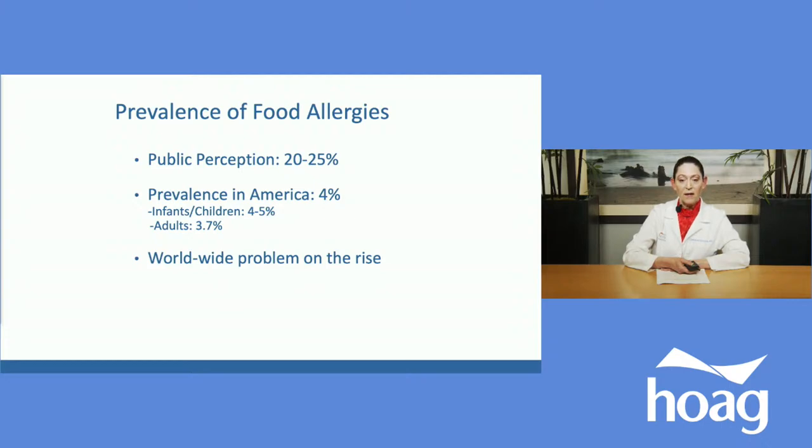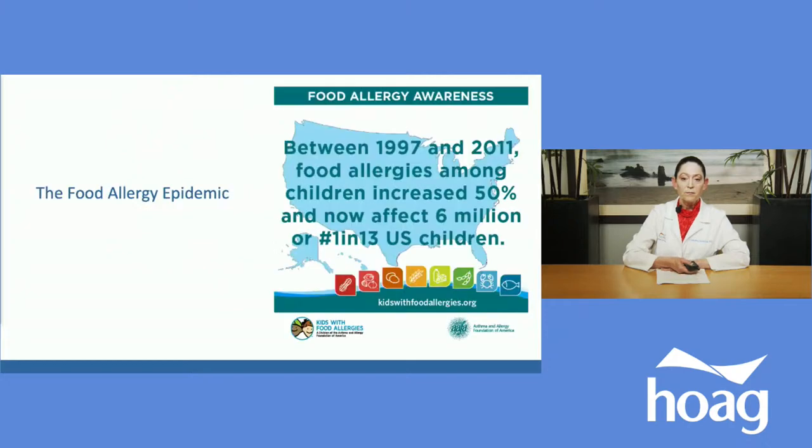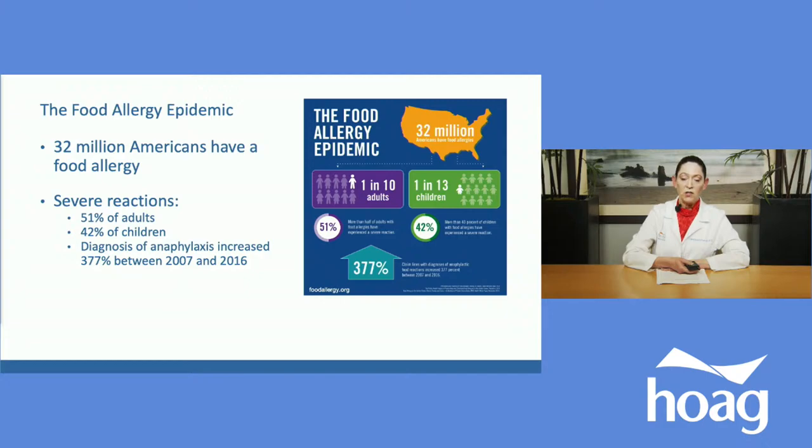But having said this, allergies are truly a big problem in the United States and have hit epidemic levels. Between 1997 and 2011, food allergies among children increased 50%, and the increase in food allergies seems to continue to be on the rise. There are now 32 million Americans who have a food allergy, and severity also seems to be a problem, with 51% of adults and 42% of children reported to have had a severe food allergy reaction. And this is backed up by the diagnosis of anaphylaxis having increased 377% between 2007 and 2016.